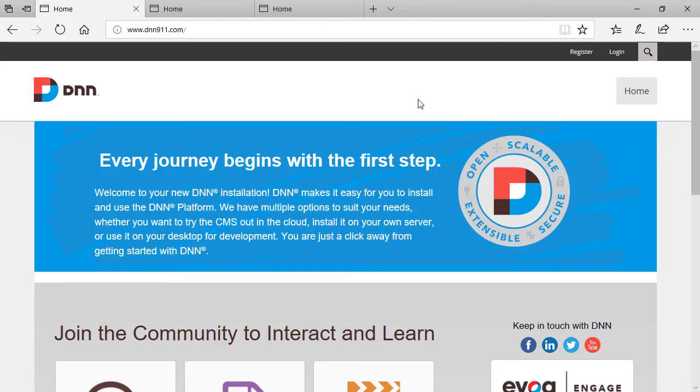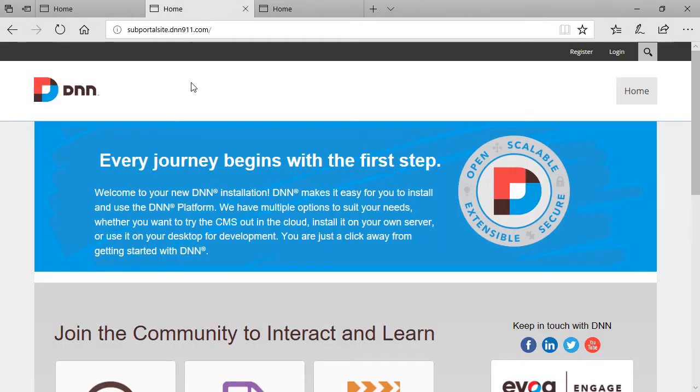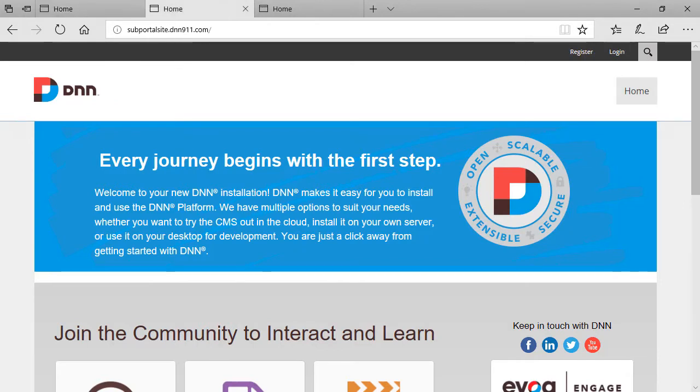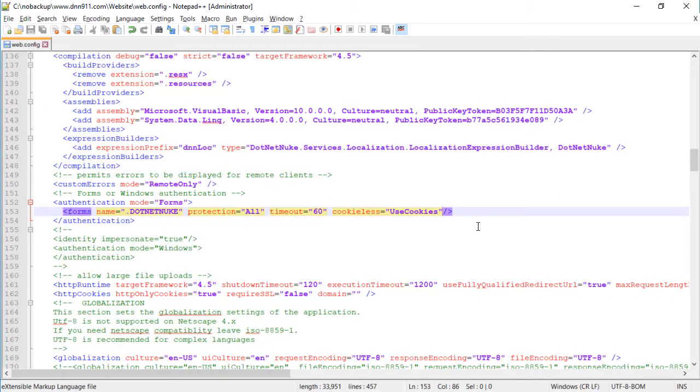First, I'm gonna show you when it's not working. I'm gonna log in here as a super user, and if I refresh the other sites, I'm not logged in there. So that's what we want to fix. We want to be logged in on the second one automatically. We just have to open the web.config file, and I'm gonna open it in an external editor, and we have to find the forms tag, the authentication forms tag. Then at the end of it, we have to add domain equals the main domain that we want to be using. And you have to put a dot at the very beginning because this will mean that it will be applicable to any subdomain of that domain. It will be shared across any subdomain of that domain.